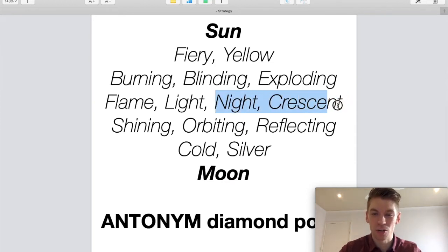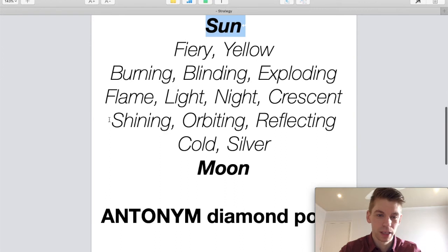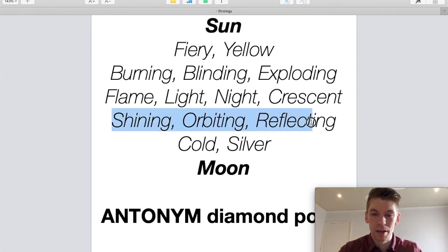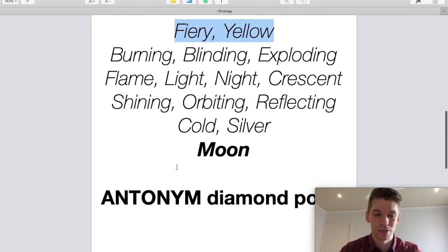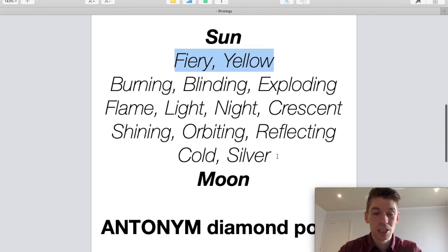Because night and crescent don't explain the sun. The sun is always a sphere to us, always a circle. And these verbs then go on to describe the moon as well. And this is cool because those adjectives are the opposite of those adjectives. They're antonyms too. So there you go, year 5. That's how you do a diamond poem.